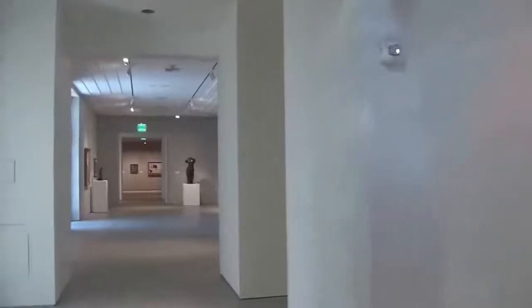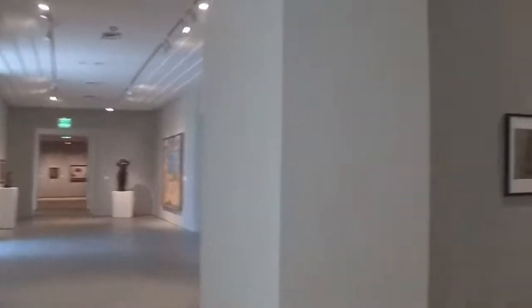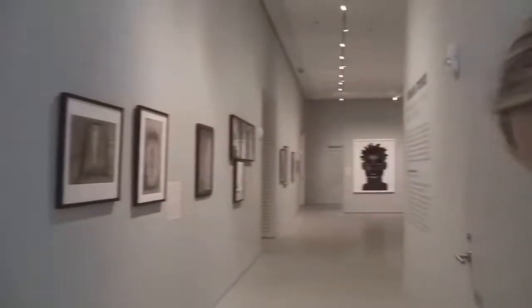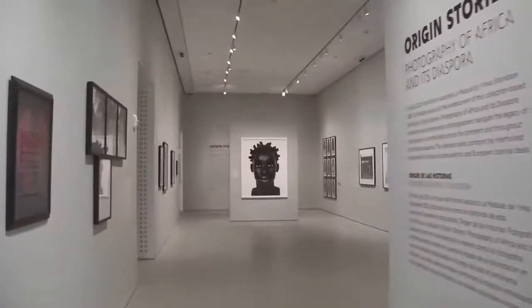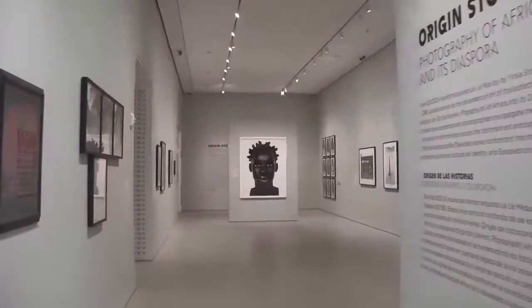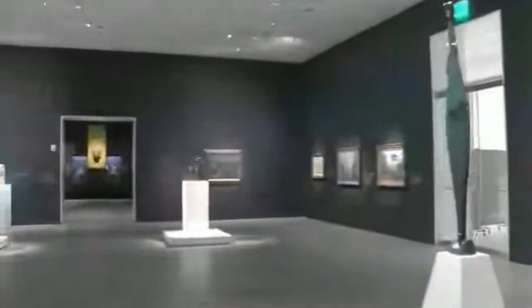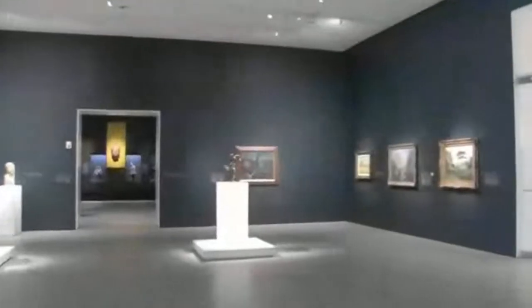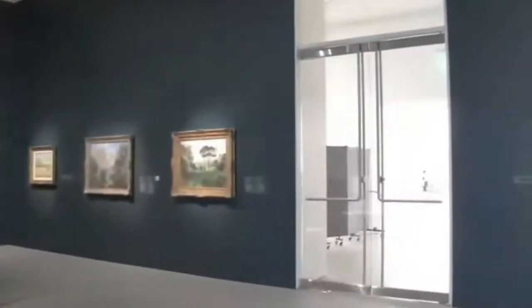As we go into this gallery, you'll notice all different types of artwork on the wall. This is our photography gallery. Great photographs about people and places too. Okay. So here we go to our next work of art.